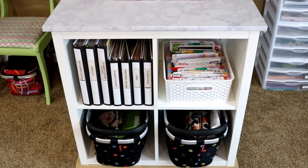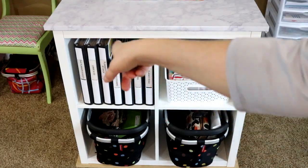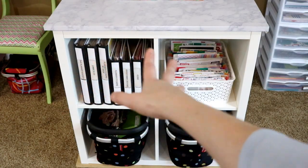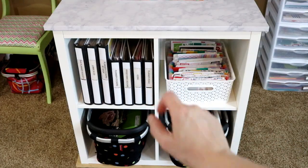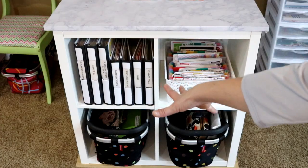So this is basically like my little planner side here. The first thing that you see on the top left, those are all of my better binders. And I meant to say that a minute ago. All of the binders that you see are these better binders from Staples. They are my absolute favorite. So those are the regular size binders, and then you have the mini binders on the right. The white ones here are my sticker binders.